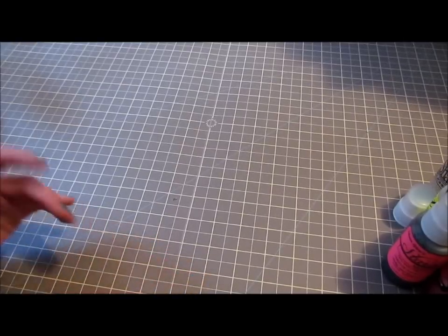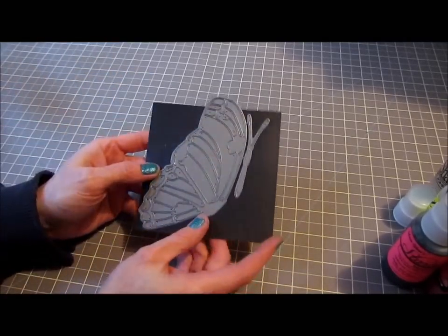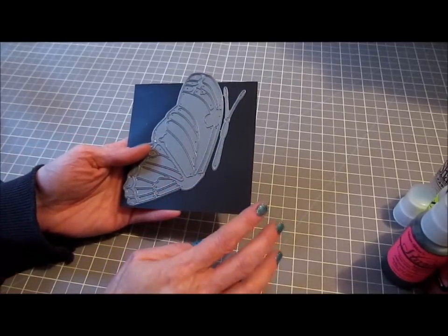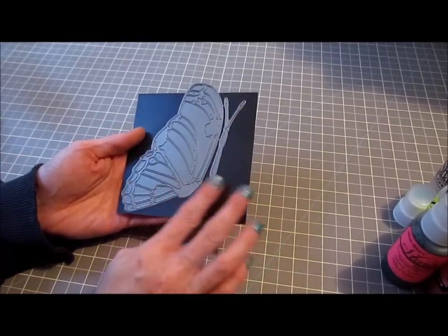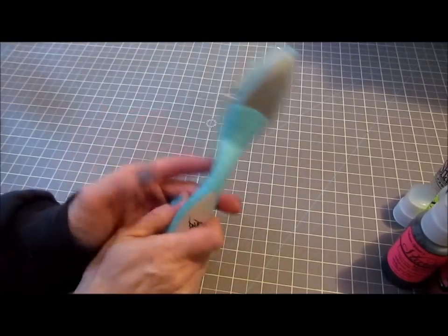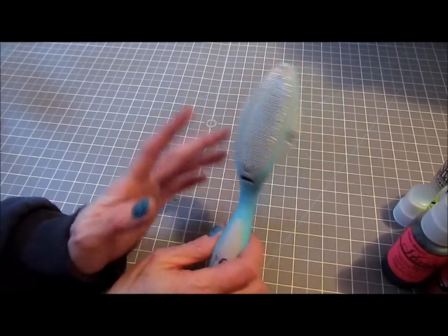I love dies. Everybody loves dies. But this is by far my favorite purchase from last year. This is a memory box die. It's the butterfly, very intricate. It's called Maribel.